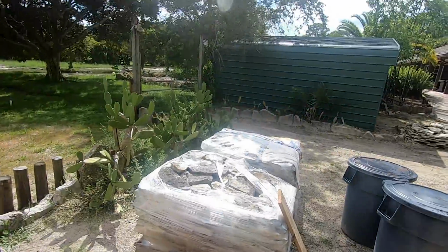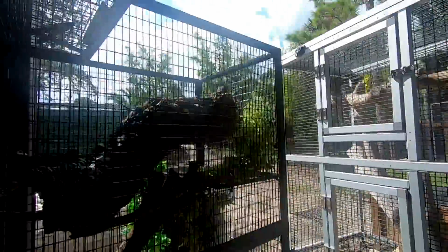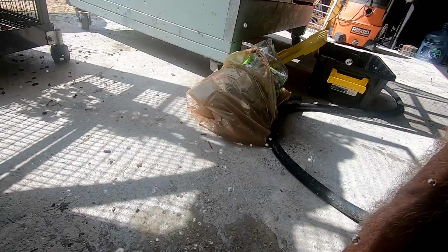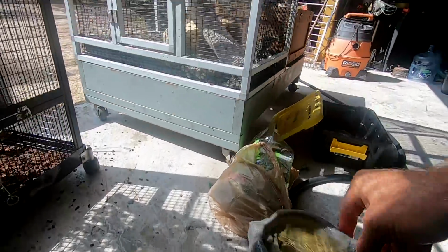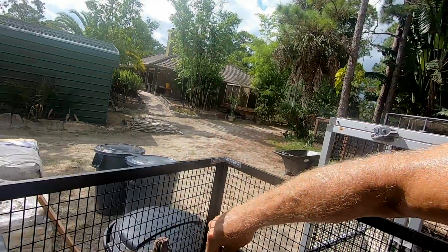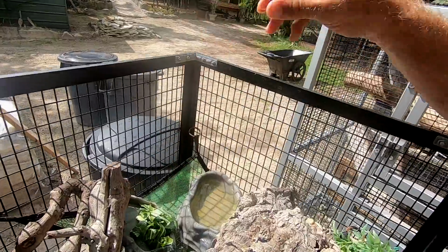And then I'm gonna go over here. Go get your food, man. I'm leaving that lid open. I'm taking a chance. Spray this out and fill it up. And then we're just gonna place it back in the enclosure. So we've got water, we got food, we got everything the animals need.